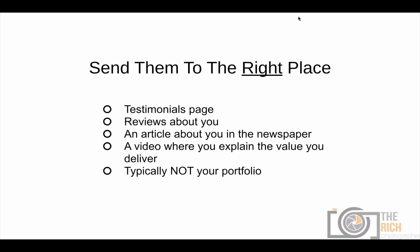You can also send them to a page where it's just you talking like I'm talking now. You can have it as you being interviewed, but you're basically talking about why you're good, why you offer something different, why you're better than other photographers, why that prospect should be working with you. And interview style is really good if you do that. You could have someone interviewing you and asking you about your business and that sort of thing.